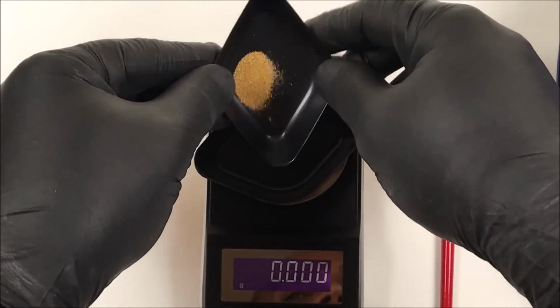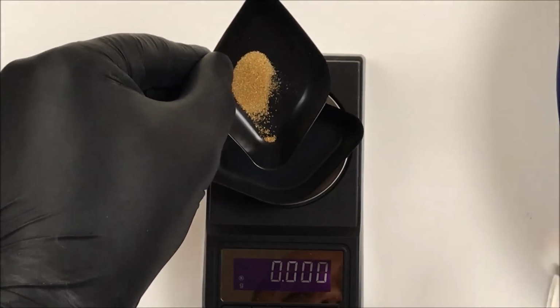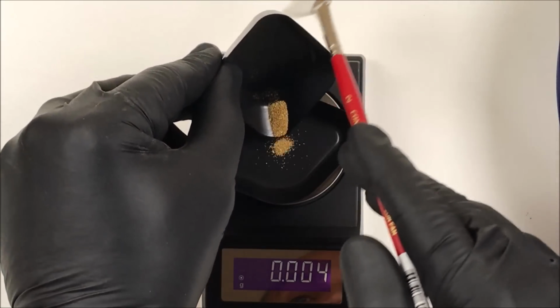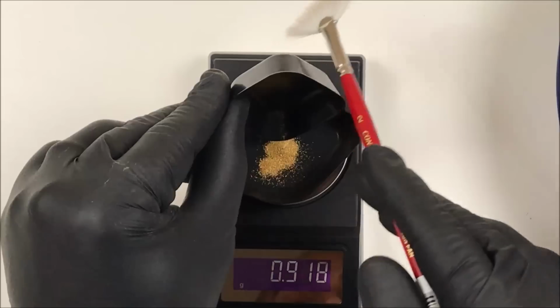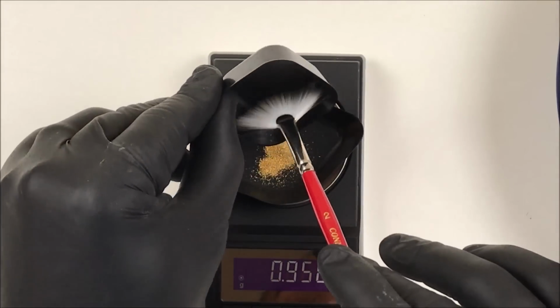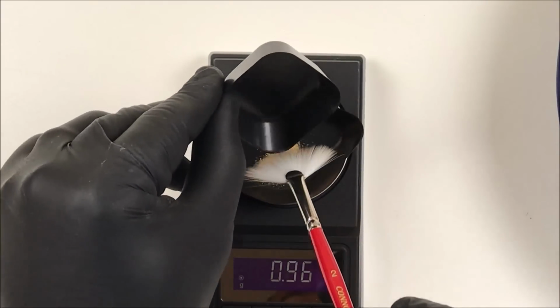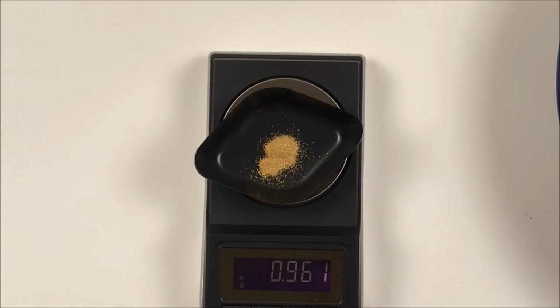And I can tell you, I know I've had some bags of nothing but fine gold before, and this is a very, very good amount. Unbelievable. 0.961. And I guarantee you there's probably a gram in that bag. There was probably a gram, and I probably missed that amount. So I'll be right back with the ROI and the review.